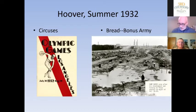He has passed the last bit of his legislation. The Reconstruction Finance Corporation has finally passed, and he's got what he believes are the necessary tools in place to take us out of the Depression. Well, these things take time, and people in America were getting impatient.